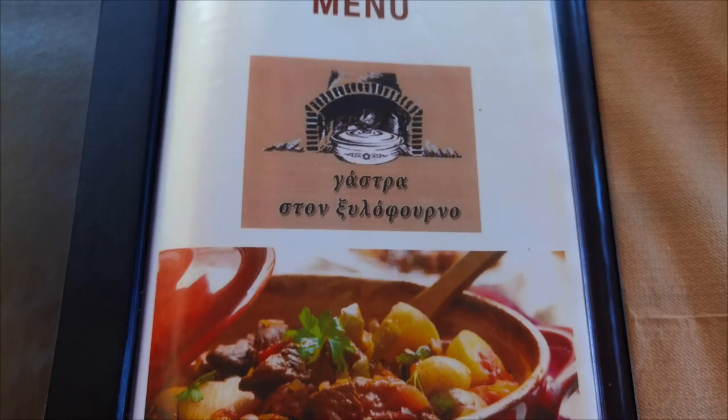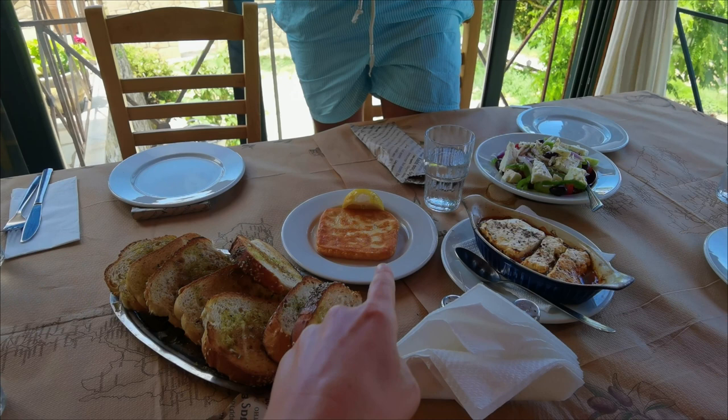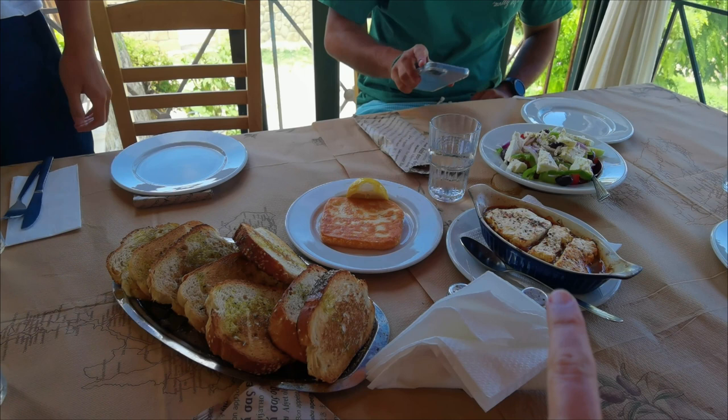The beach where we're going now is called Petani, and also the taverna here is called Taverna Petani, and they apparently have a very good moussaka. So let's find this out. We have ordered bread, saganaki, which is a fried cheese. Then we have ordered feta in the oven, and Greek salad. And afterwards we will get two moussaka.